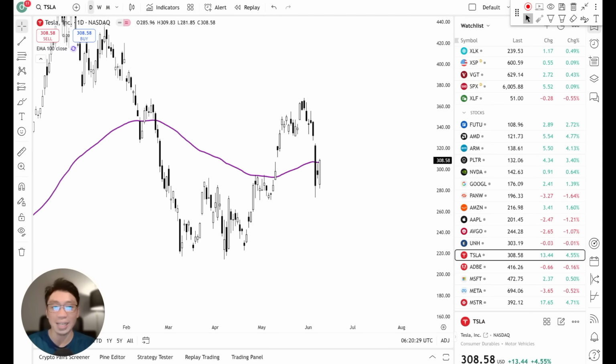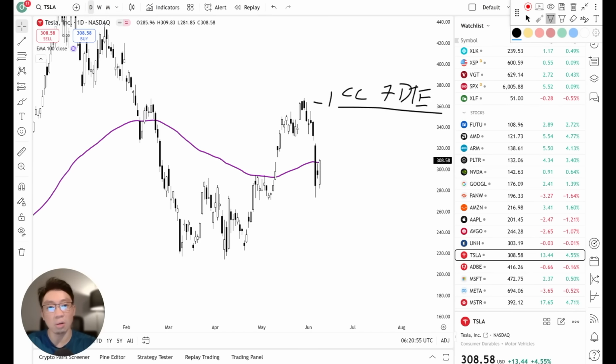I'm just going to use Tesla as an example, but of course you can use this strategy on other stocks as well. So first off, the idea is to just keep selling this covered call pretty much every week. So what you're looking at is around 7 DTE, or 7 days to expiration. Now, of course, this is the ideal scenario that we want: to keep selling this covered call every single week, let it expire out of the money, collect the premiums, and we can keep doing this for maybe even a year.